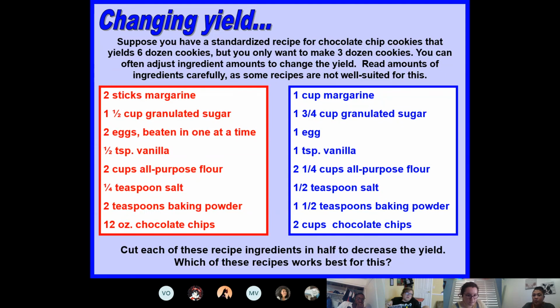So why is that one a better one to cut in half than the blue one? Because it has more quantity. So it's easier to cut? Yeah. Okay, I think you're onto the right thing.